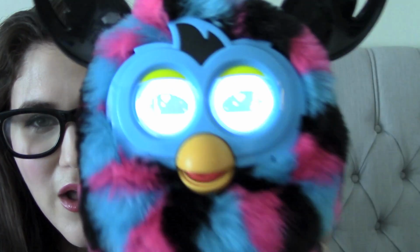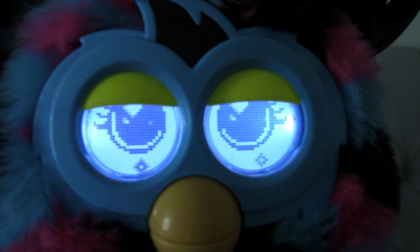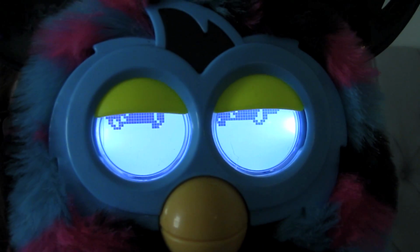It's so cute. You can't tell probably because of the video, but she's got more girly eyes. There you go, you can see. She's got more feminine eyes now. So this Furby in the lovey baby mode is definitely more of a girl. She's going to sing new songs.